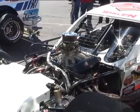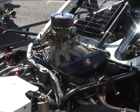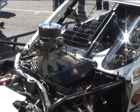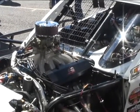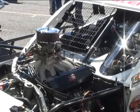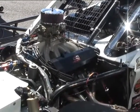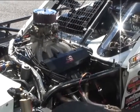Yes, Patrick really has a great car here, and he's competing for Rookie of the Year honors with a couple of other drivers. And boy, I'll tell you, he looks really good out on this racetrack, and I think we're going to be seeing a lot of him in the future.